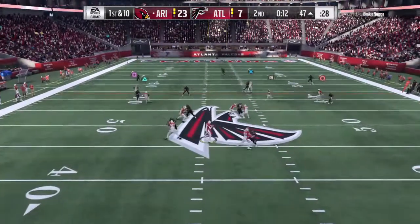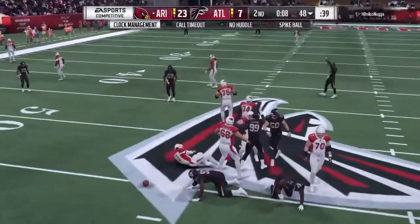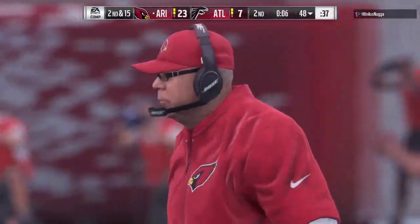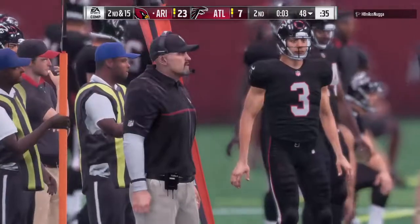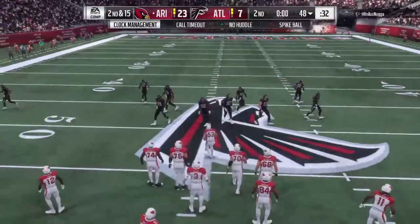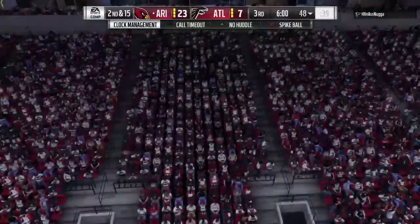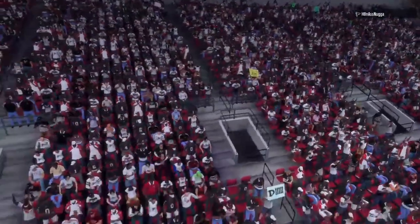On 1st and 10, it's Palmer. And they're going to get him. He's taken down for a sack back at the 47-yard line. Great job defensively. I think he was trying to go through his progressions, find someone to get rid of the football. Before he knew it, he was on his back. So that just brings us right back to what you said in the beginning. A great job defensively. Nowhere to go with the football. That led to the sack.